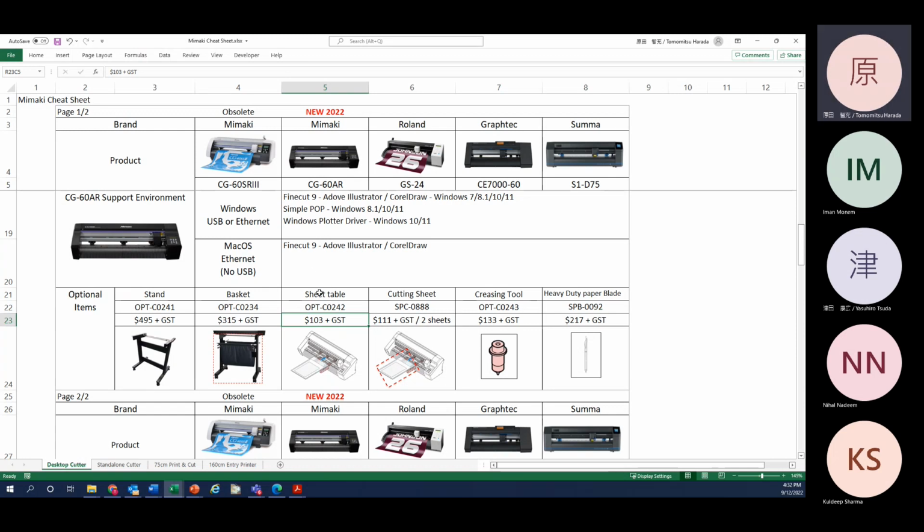Also, in order to support die cut, you need a kind of liner film to do the die cut for a roll-fed cutting plotter. So we've got a cutting sheet, a 2-sheet pack that comes in at $111 as a consumable, and you can put up to A3 size packaging sheet on top of the support cutting sheet, which is a consumable part, in order to do a die cut without any offset.